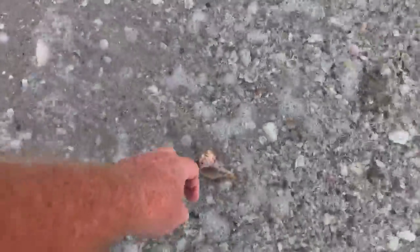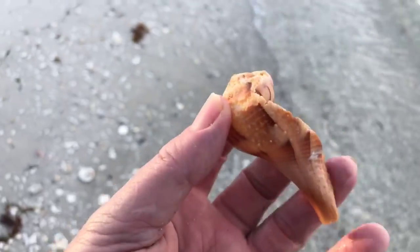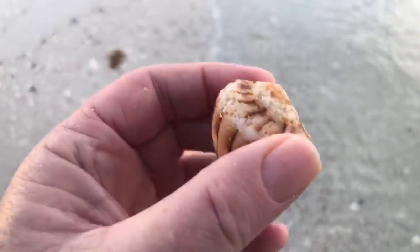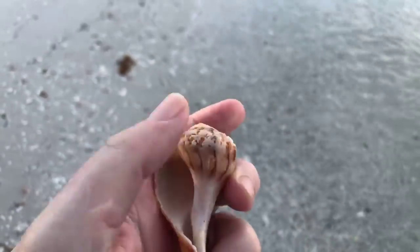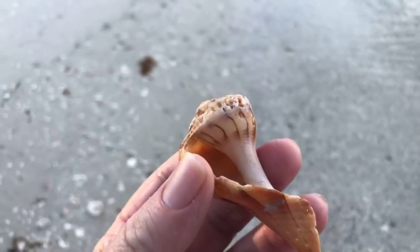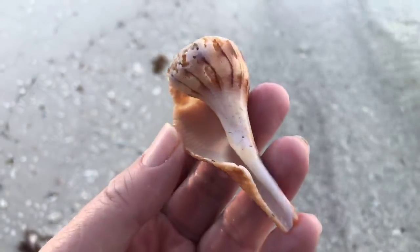Ooh, looks like a whelk rolling around. Oh, you know what? This whelk shell has been hanging out here for a week, just rolling in and out of the surf. The same broken whelk. I have seen this now numerous times. I'm surprised nobody took it home. Even though it's chipped up, it's still pretty.